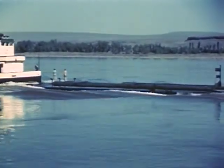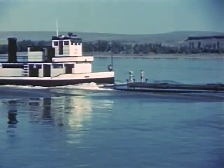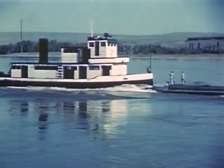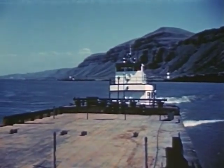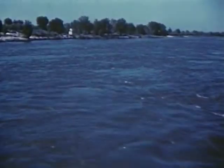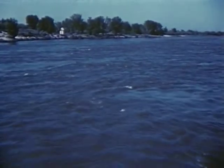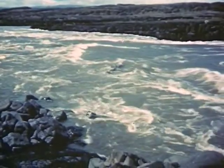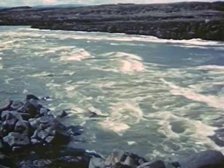Nearly all of the barges coming up the river carry gasoline and other petroleum products. On this part of the Columbia, only flat-bottomed tugs and barges can travel, though there are many kinds of river traffic. In some places, the river is so dangerous that even shallow draft boats cannot navigate.